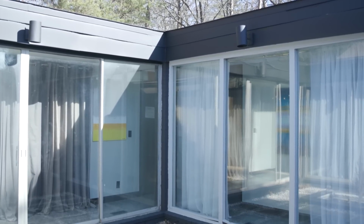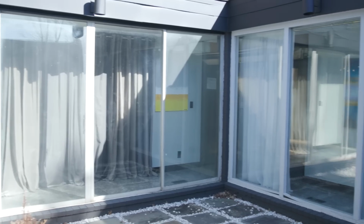Now these are sealed off and closed, so the only access to the courtyard is from the kitchen, but the entire home is built around this courtyard. The entire center of the home is glass, and it just really floods each room with natural light.